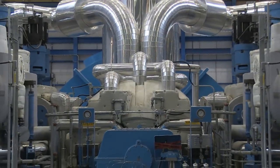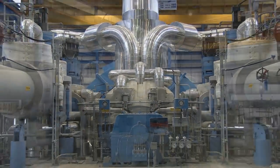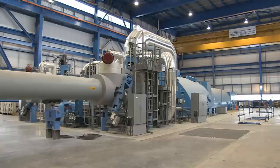Friday morning, we rolled the turbine for the first time. We had several valve tests we had to run. We had to test the emergency lube oil system. We had to test the emergency trip system. We did all of that over Friday and Saturday.